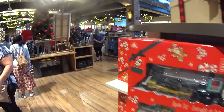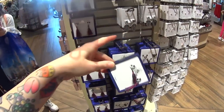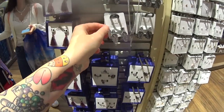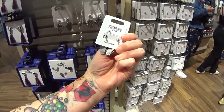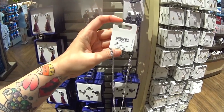$149.99. And look how awesome it is here in this store. I love it here so much. And oh my goodness, look at these Jack earrings. And there's some other ones I haven't seen before. These have tassels and it's from the Parks collection, Magic and Mischief. This is awesome. This is the coffin shape. He's standing inside. It has the bows on it. It's $14.99. They're pretty heavy. The necklace that matches here is $19.99.